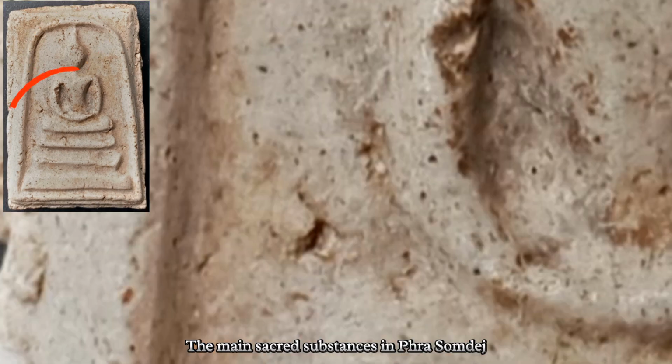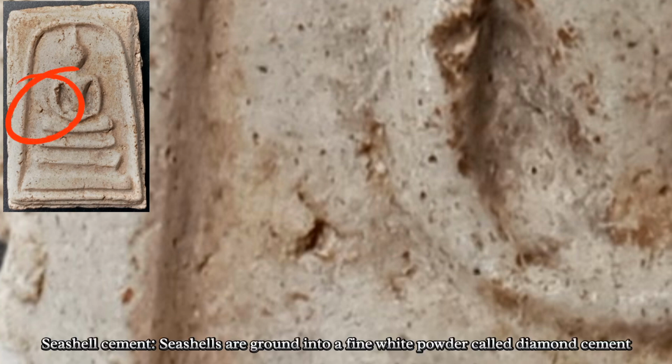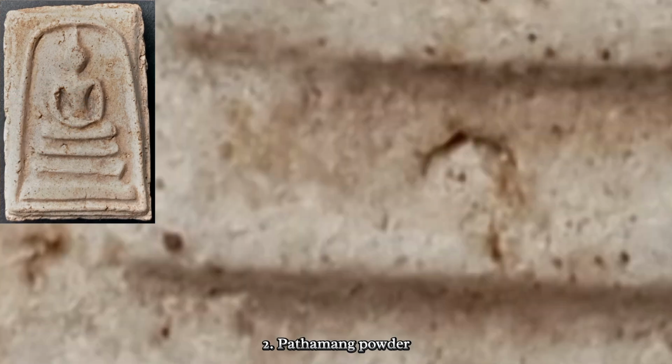The main sacred substances in Phra Somdej. Seashell cement: seashells are ground into a fine white powder called diamond cement. Five types of Buddha powder. One, Puttakhun powder, the power of Buddha's virtues, helps stay safe from danger. Two, Puttakhun powder, the power of Buddha's virtues, makes one invulnerable.